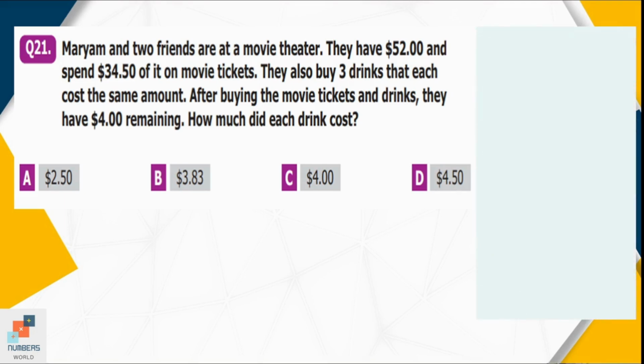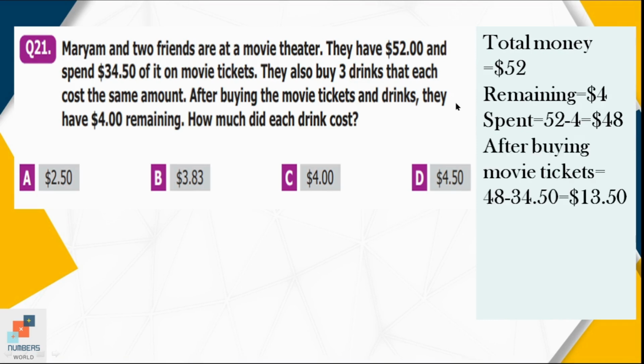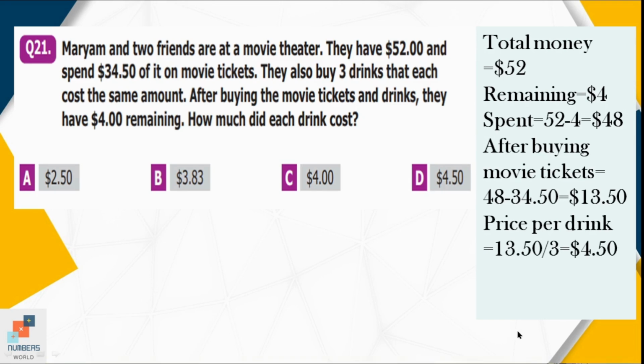So the total money was $52 and the remaining money is $4. 52 minus 4 is equal to $48. It means they spent $48 at the movie theater. So after buying the tickets, the remaining amount is $13.5. As they bought 3 drinks that each cost the same amount, we will divide 13.5 by 3, which is equal to $4.5. The price of each drink is $4.5. Option D is the correct option here.